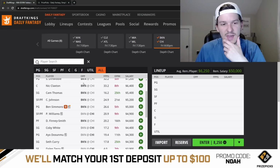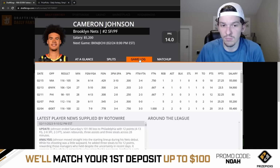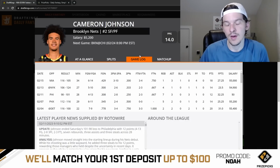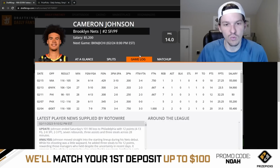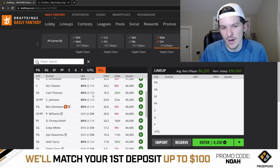Obviously, Cam Thomas has taken a big hit. Cam Johnson's been pretty consistent with Brooklyn. He's been playing pretty good minutes as a starter. His upside is pretty limited. He's not a guy that's really going to go out there and put up like 45 DraftKings points, but if he can get hot from three, grab some rebounds, he's got a path to 30, 35 DK points, so I don't mind Cam Johnson at 5,200 as a value play.